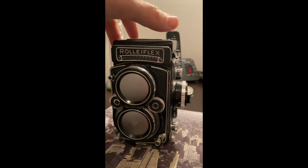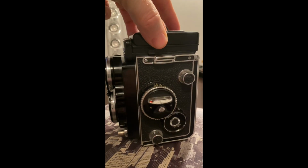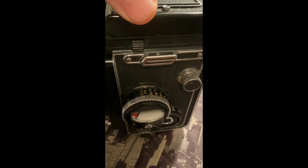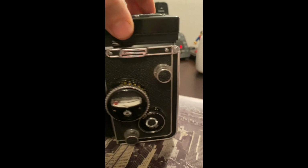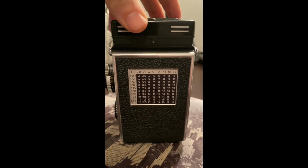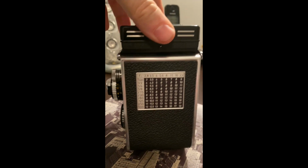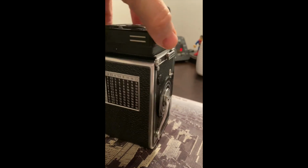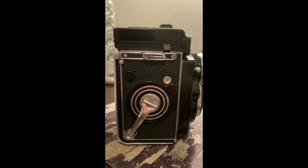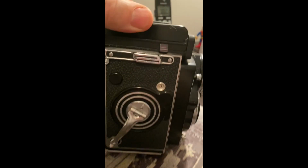With any Rolleiflex or Rolleicord, you want to look at the outside condition. The leather can be really faded or ugly. The knobs and dials, make sure they're in one piece or the way they're supposed to be. The backs here can get scratched. Some of these cameras were really beaten up, and they show it. But this one in particular is a really nice example. All the leather's clean. All the metal is nice and shiny.